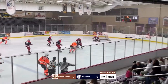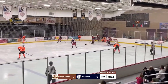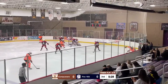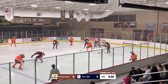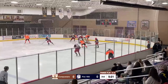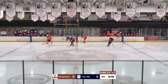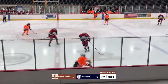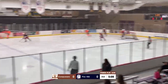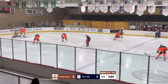Let's move it up. Another shot from the top of the circle, blocked by Mason Noble. Thing is, that Compuware player's head was not up. There was a forward sneaking down on the backside post there. Compuware tries to move it along. Mason Noble eventually moves it out of the zone. Compuware dumps it back down. We're going to enter the final 5 seconds.